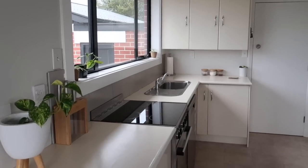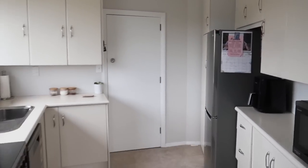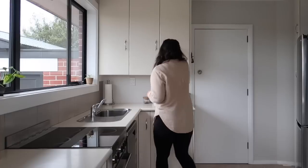I'm going to start off here in the kitchen. So I'm just going to quickly have a look through each of my cupboards and drawers and see if there is anything to get rid of in here.